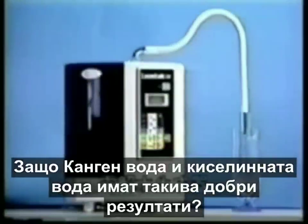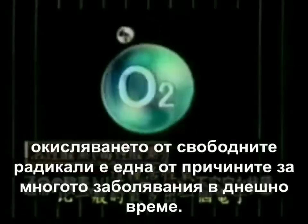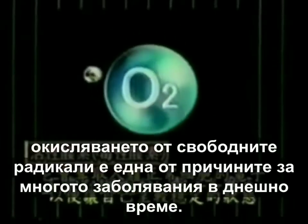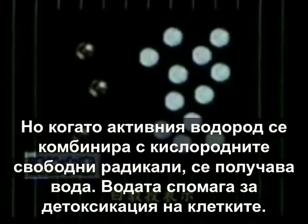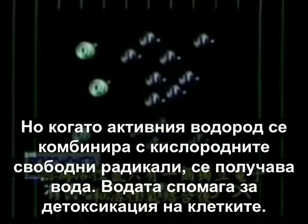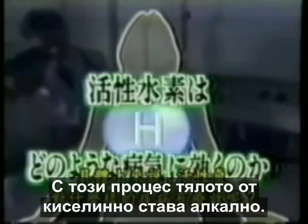Why does Kangen water and acid water have miraculous results? According to Dr. Shirata and many other scientists, oxidization from free radicals has become the cause of the majority of known diseases today. Oxidization occurs when an oxygen molecule has an overabundance of electrons, which then damages cells in the body. However, when active hydrogen combines with the free radical oxygen, the result is water, which helps the detoxifying of the cells. During this process, your body is able to shift from acidic to alkaline.